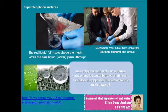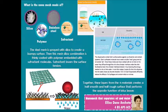So what is this nanomesh made of? It is made of four materials, namely stainless steel, silica, polymer, and surfactants. The stainless steel is first bombarded with silica to create a rough, bumpy surface. Then, this is layered off with polymer that is embedded with surfactant molecules. Surfactants can usually be seen in household materials as it makes up dishwashing soap and detergents.